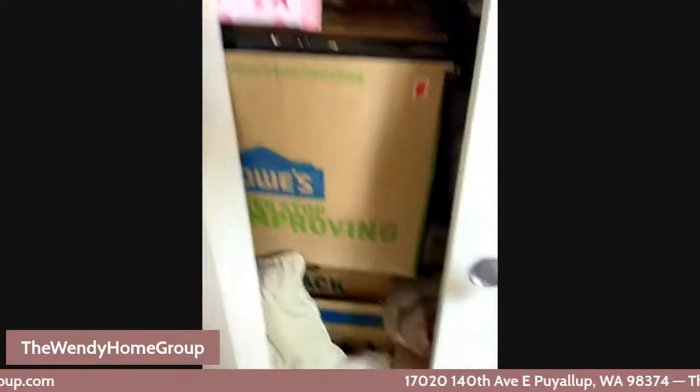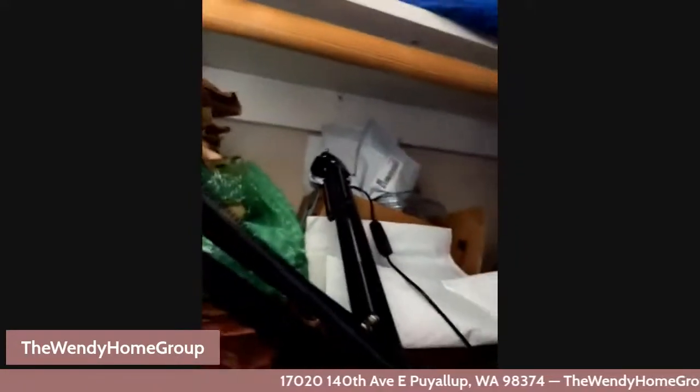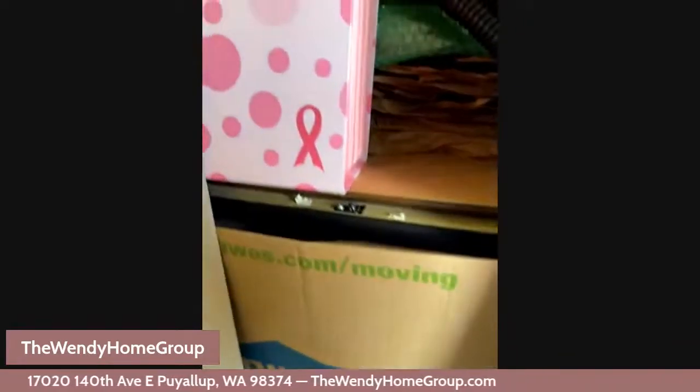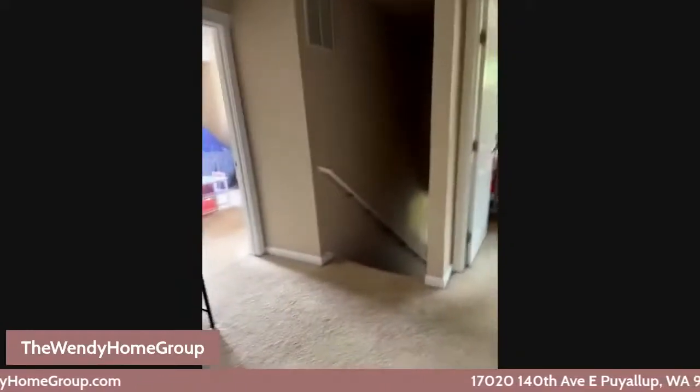And just another standard. This one actually looks a little bit deeper than any of them that we've seen so far. So maybe a little bit more. I don't want to open too much because they still live here and they've got stuff stored in there.